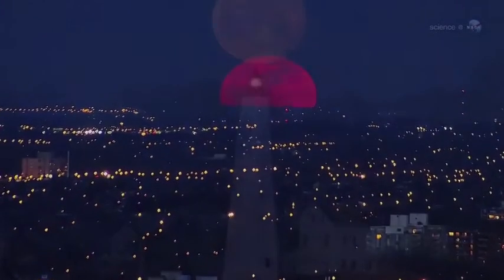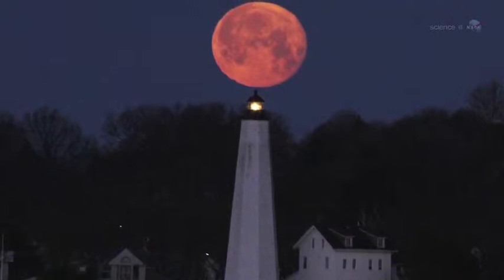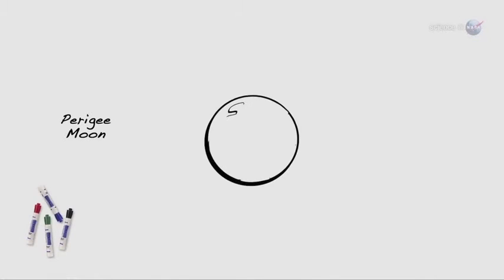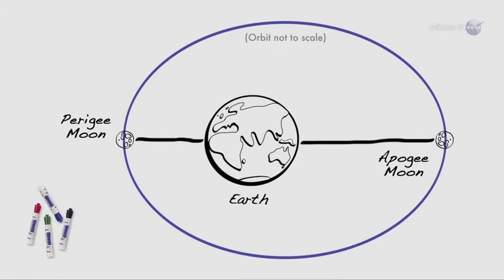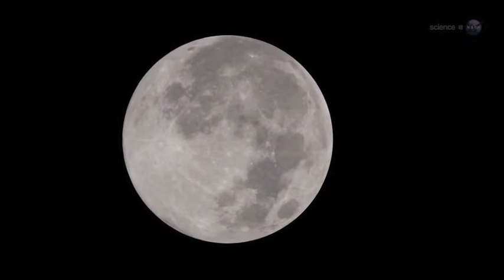This May's full moon is a supermoon, as much as 14% bigger and 30% brighter than other full moons of 2012. The scientific term for the phenomenon is perigee moon. Full moons vary in size because of the oval shape of the moon's orbit. The moon follows an elliptical path around Earth with one side, perigee, about 50,000 kilometers closer than the other, apogee. Full moons that occur on the perigee side of the moon's orbit seem extra big and bright.